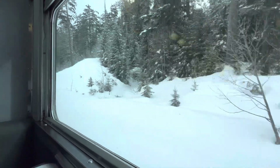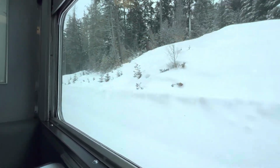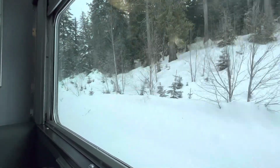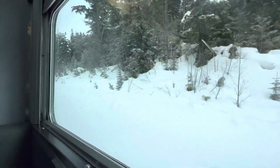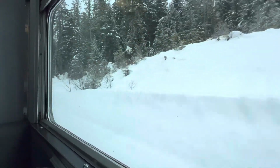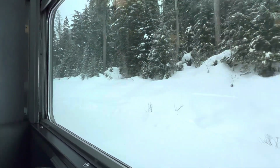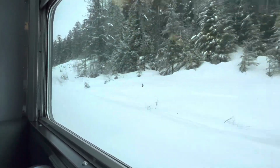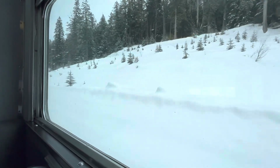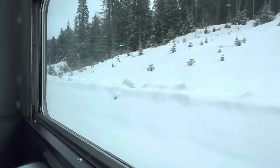It's 11:25 a.m. Tuesday morning, March 14th, 2023, aboard Via Rail train number 2, the Canadian, bound from Vancouver, British Columbia to Toronto, Canada. We are east of Blue River, British Columbia, in the Canadian Rockies.